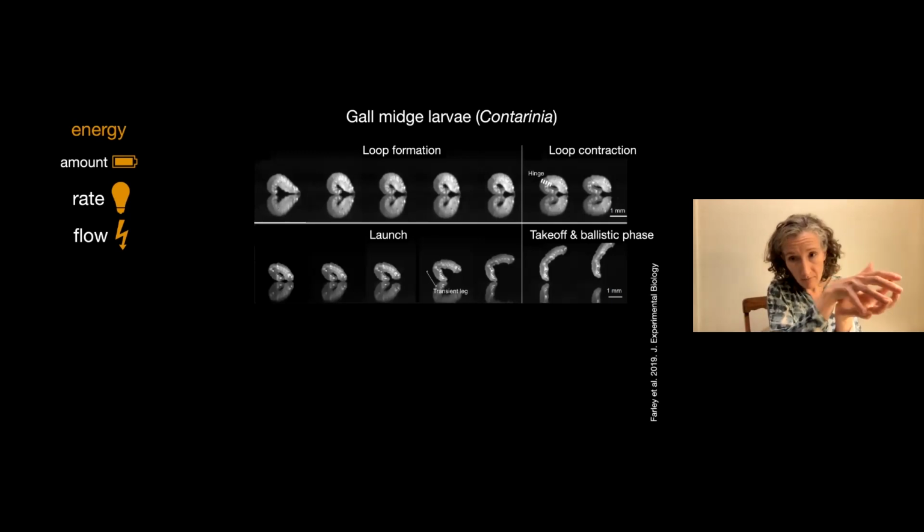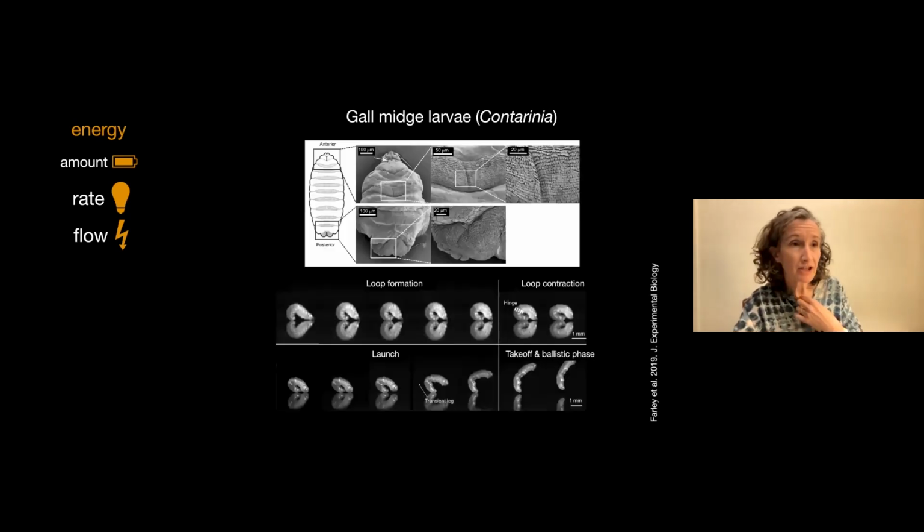The little worm that will soon fly away as a fly, no legs, rolls into a loop. Somehow, we don't know how, it creates some kind of transient hinge halfway along that makes this thing basically have a little leg launcher. And at some point, enough energy is stored to actually separate the adhesive parts between the head and the tail. And that's what allows them to release. This is the magic of small energy, high rate, and control of flow.